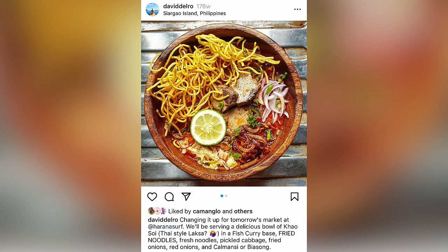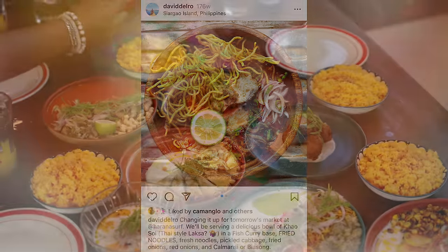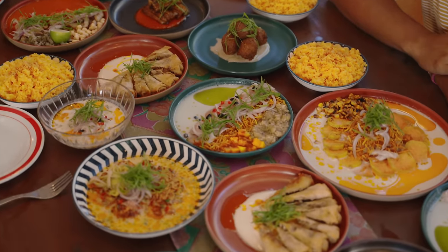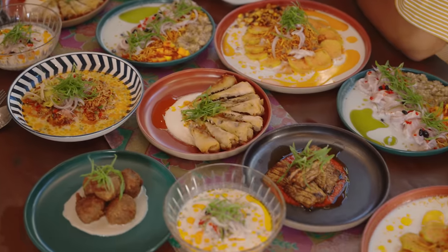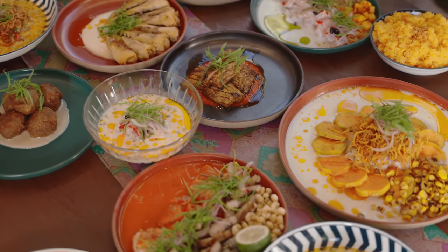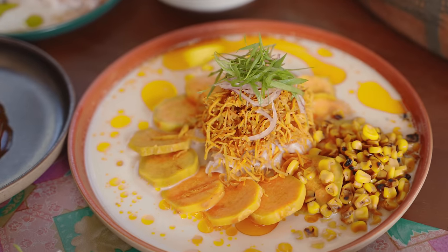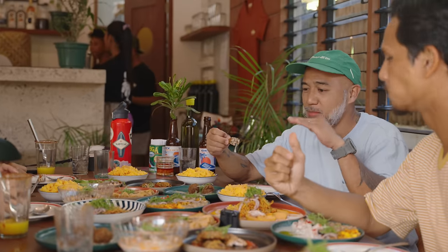I used to do pop-ups of cooking khao soi only in Manila. And it's nice that you apply that to Filipino food. Obviously, we're Filipino and we want to promote Filipino food in our own way. I'd rather do something that's more unique, and when you eat this, you know it's me.